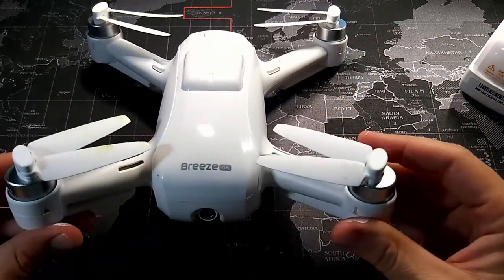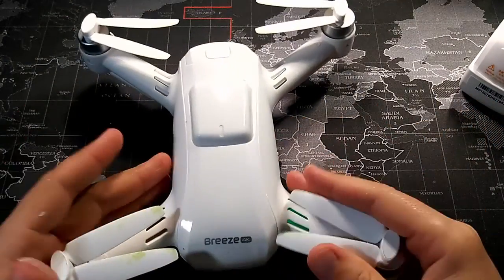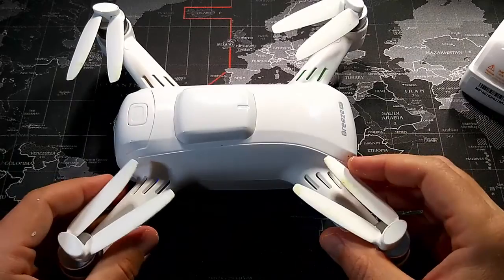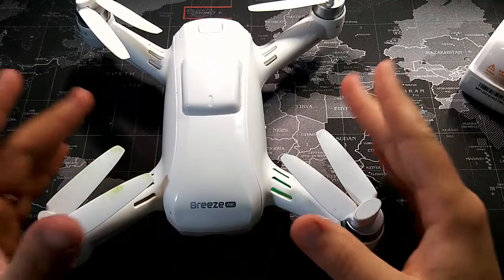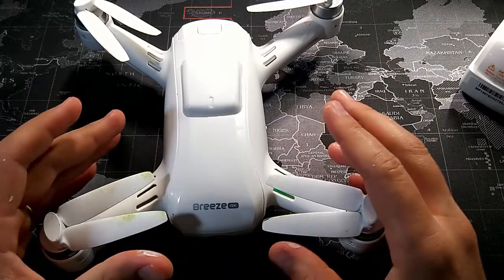I'm here to do one of the most exciting reviews I've ever done, and that is for this, we'll call it a flying camera, and that's actually what Yuneec calls it. So this is from Yuneec. That's the name of the company that makes this drone, and this is called their Breeze 4K flying drone or flying camera. The reason why it's called a flying camera is because this is definitely a camera that just happens to fly, but it is also a very, very stable and good drone as well.